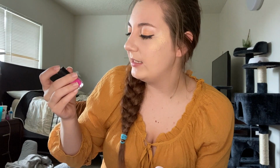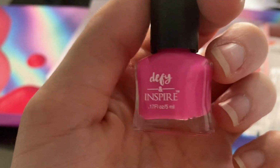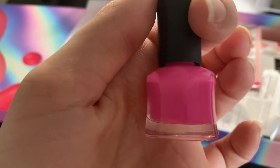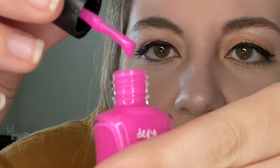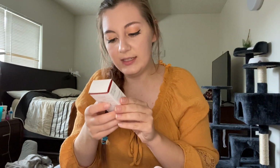Okay, so we have this Defi inspired, very pink nail polish. Like I said, I'm not going to use these products, but I will open it just so you can see. It is very, very pink. Super cute. This is gel setter, so this is for gel nails, so that is pretty cool.